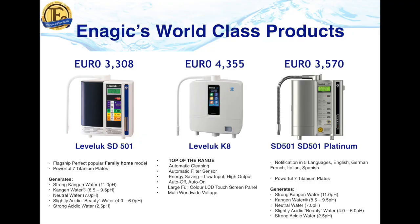I think one thing, Anthony, maybe you share with them the different variations of a few of the machines, so that they know how they can actually get one of these and what the price range is. Yeah, so this is the top of the range. This K8 here is the premium model. Now there are other models that the Enagic company offers too. So there is a starter model called a Junior 2. Okay, so that produces the 5 different waters you've just seen. That's ideal for a single person or dual person.